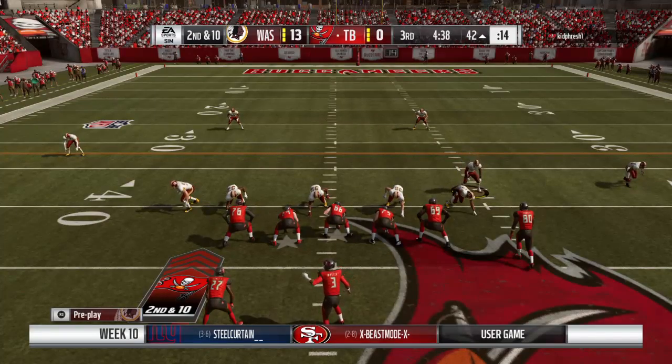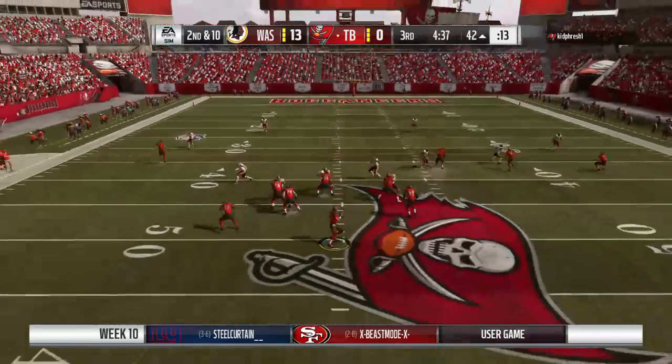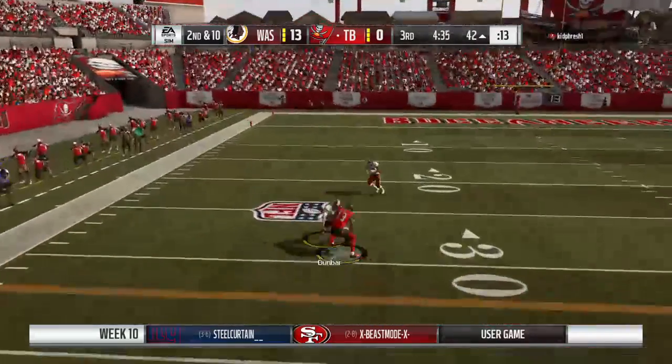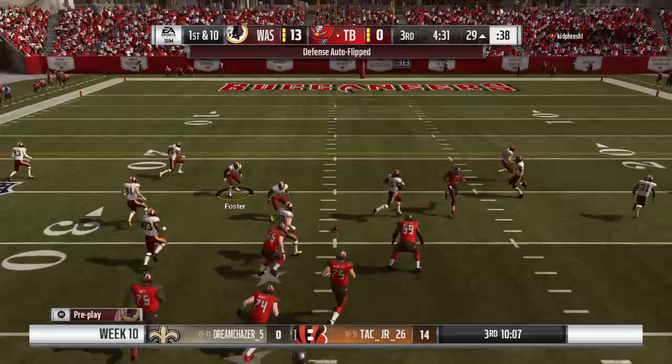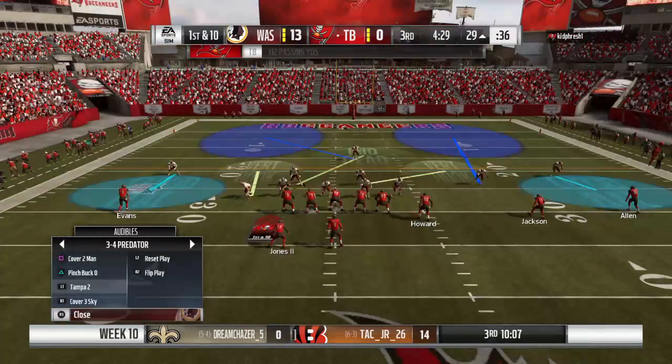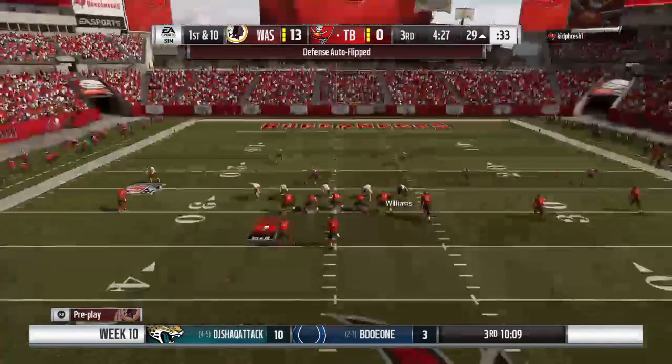Green, triple C. Hey, let's go. A 2nd down throw for Winston. There he goes inside the 30. Throw left side complete. It's Evans. A familiar ring to that one. Winston to Evans for the Buccaneer first.